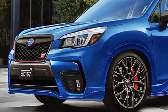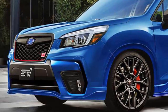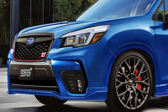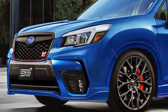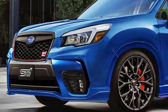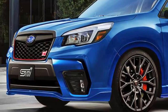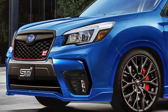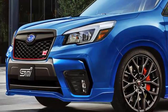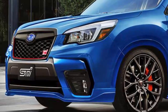This new design lowers the crossover significantly, giving it a more wagon-like appearance, which is downright pleasant to look at. Before the Forester became a large family crossover, it started life as a wagon, and a popular one at that. Subaru's iconic blue exterior paint is amazing on the rendering, especially when contrasted with the red STI visual cues in the grille. There's a new spoiler, new rims, and an overall sporty design we wouldn't mind driving.